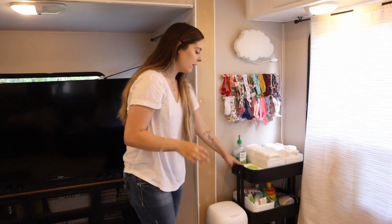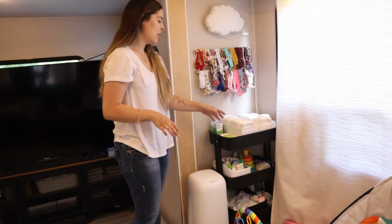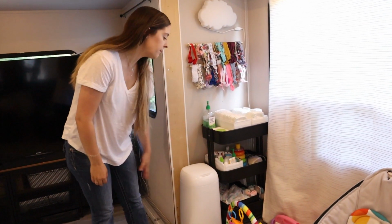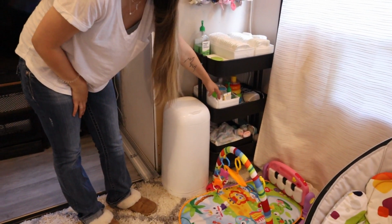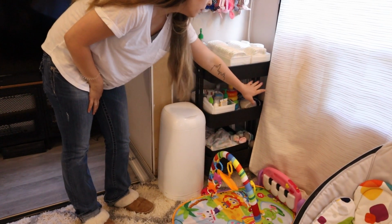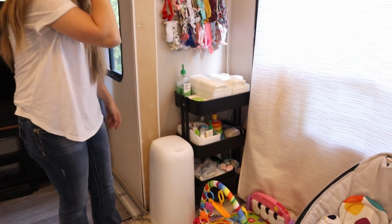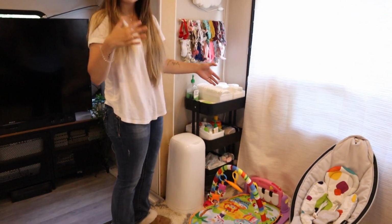And then we got this cart from IKEA when she was born, and it's super convenient. We just have all of her changing stuff on top, her wipes, her diapers, then all of her ointments and lotion and bath stuff. I have my pump. We have some toys for her because she's starting to use her hands a lot, so we have a ton of toys. And then down there is just some miscellaneous blankets and stuff like that.